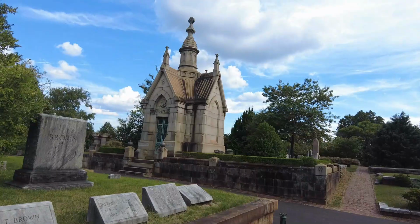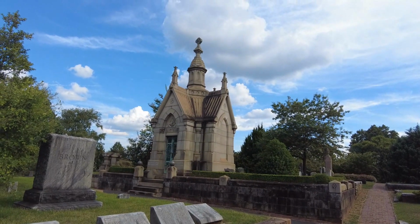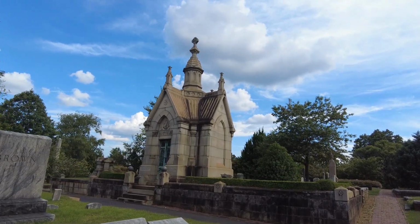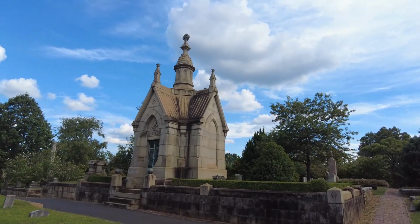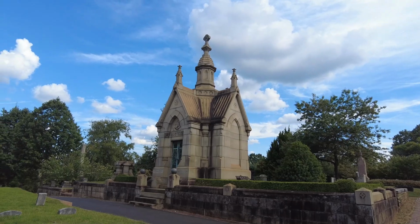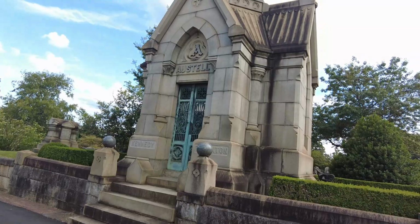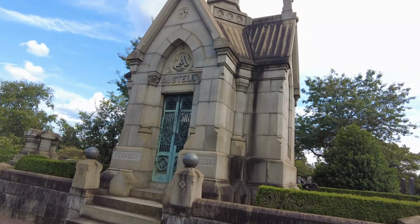Wow. I passed this one on the way and certainly had to turn around. Austell, Kennedy, and looks like Thornton are the three names that I see on this particular structure. Without a doubt, one of the largest structures that I've seen back in this particular cemetery.